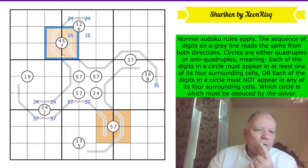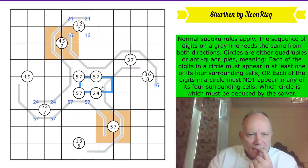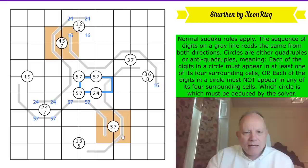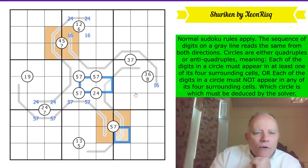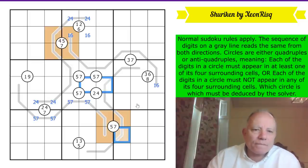I mean, this is still almost as puzzling to me as it was at the start as to how this can possibly be unique. That can't be 2 or 4 based on those. So if this 2-4 clue is true, that is a 2-4 pair, making that a 2 or 4. That looks feasible. Can't rule it out.